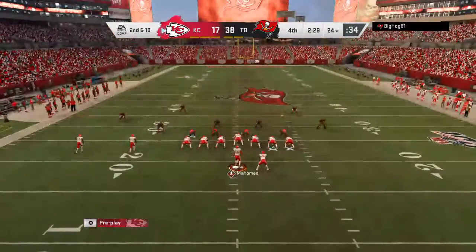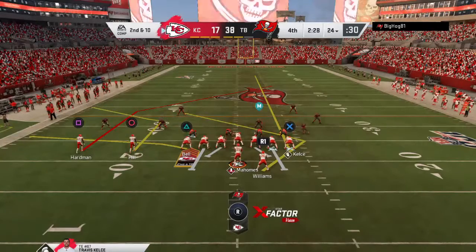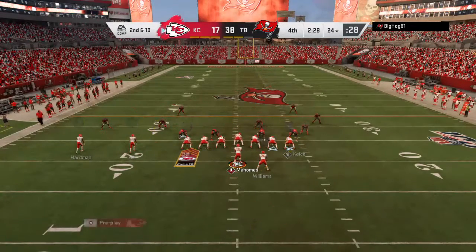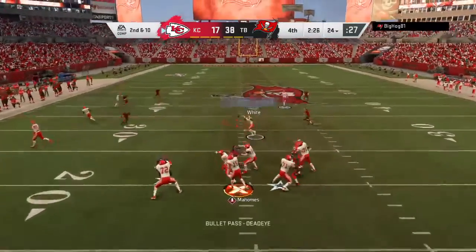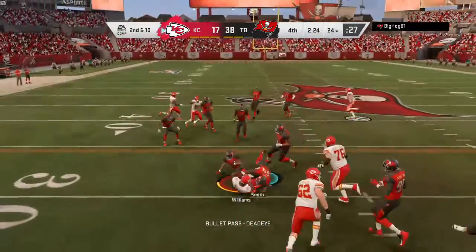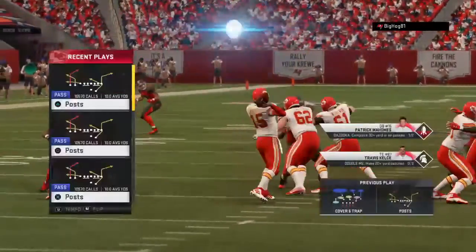From the 24, they'll go again on 2nd and 10. They're not ready for this. They still playing soft. To throw, it's Mahomes. It's Williams on the catch. It's an 8-yard pickup, and that'll make it third down.